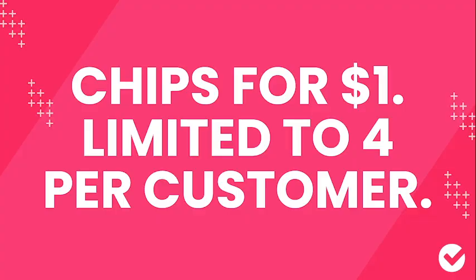KFC was offering chips for $1. They ran a Facebook ads campaign to promote that offer, and despite having a team of the best copywriters that produced over 70 creative headlines, this headline got the most sales. Chips for $1, limited to 4 per customer. That's how powerful scarcity is.